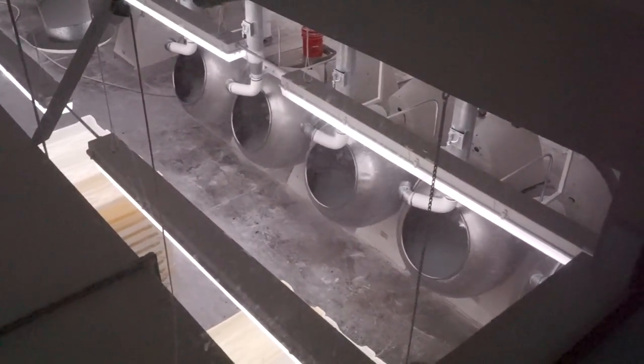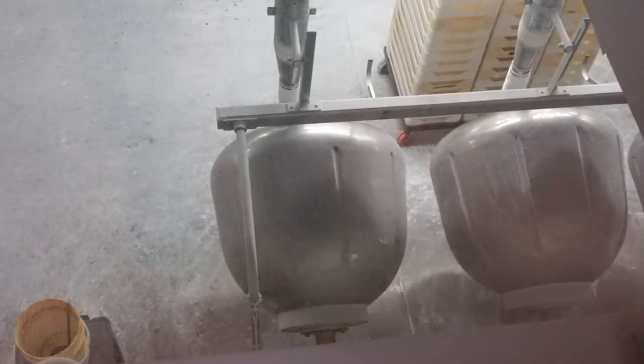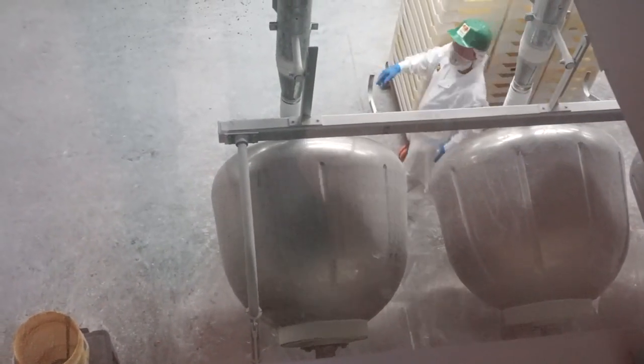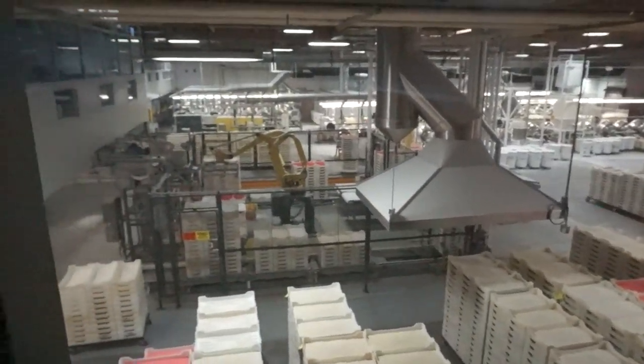Go, Yana! These machines are where they mix and form the Jelly Belly beans. I don't know how the beans form in one particular shape and size, but I know that this is how they make their candies.